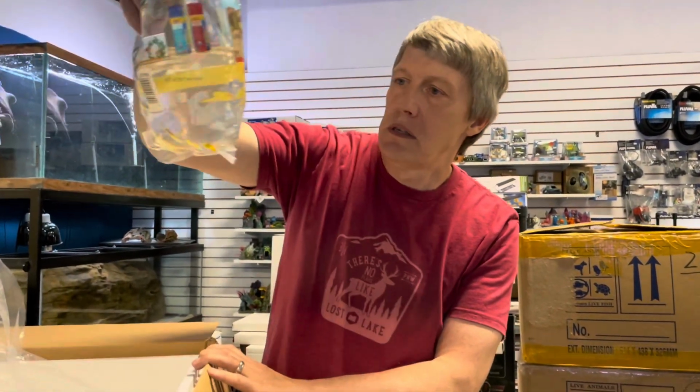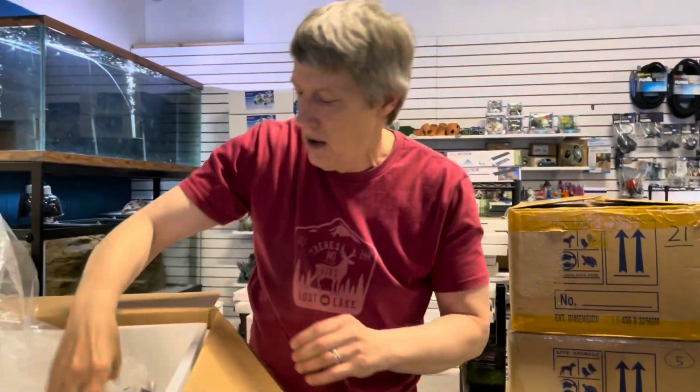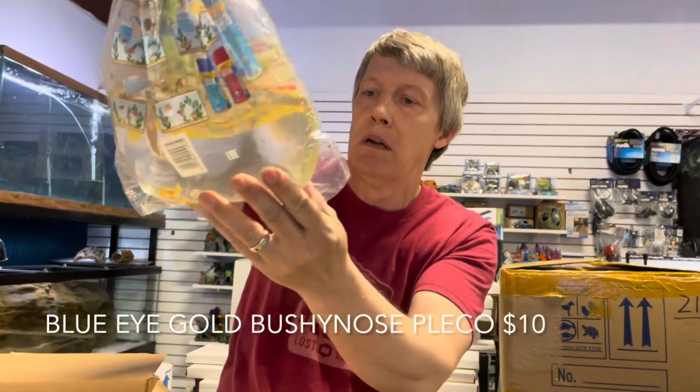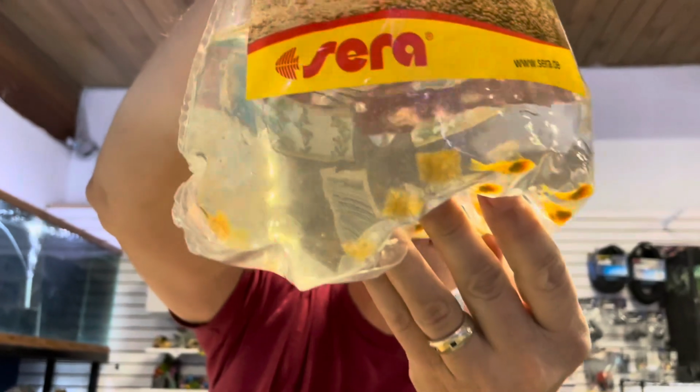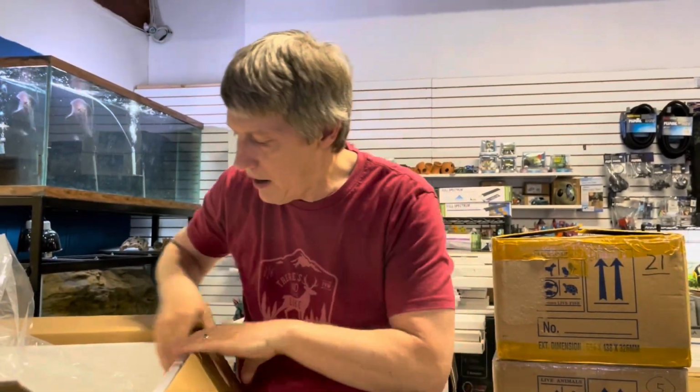More endlers. This is yellow tuxedo endlers. Nice. Those are pretty cool. Little tiny plecos. Bag isn't marked, but I know what they are. These are the blue-eyed lemons, or the blue-eyed albino, or gold blue-eyed bushy-nosed plecos.